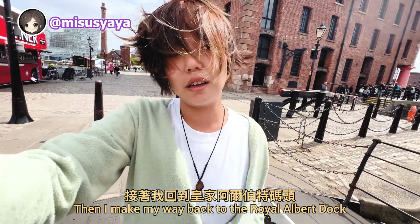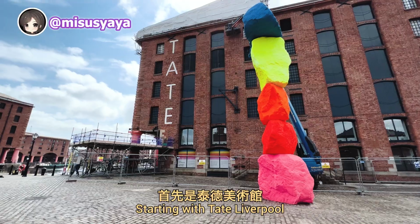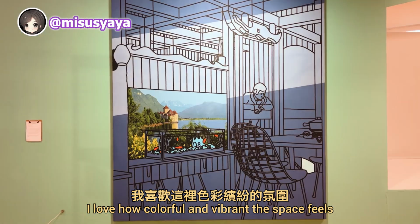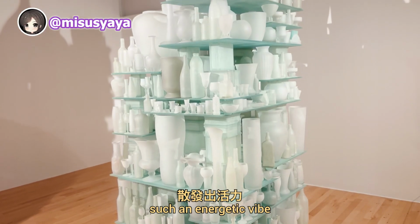Then I make my way back to the Royal Albert Dock to explore some of the attractions, starting with Tate Liverpool. It's free admission. I love how colorful and vibrant the space feels. It's filled with bold, modern pieces that give the gallery such an energetic vibe.